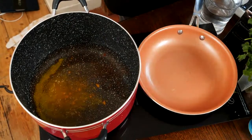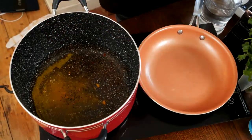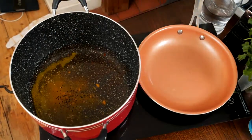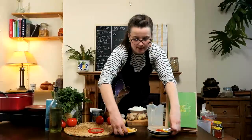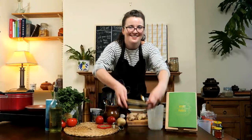Finally, 1/4 of a teaspoon of nigella seeds. Are you with me so far?